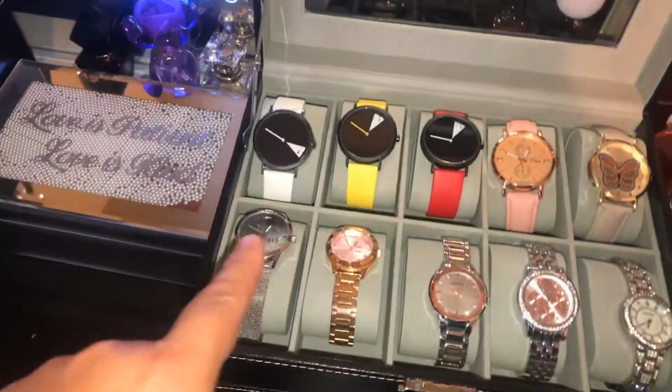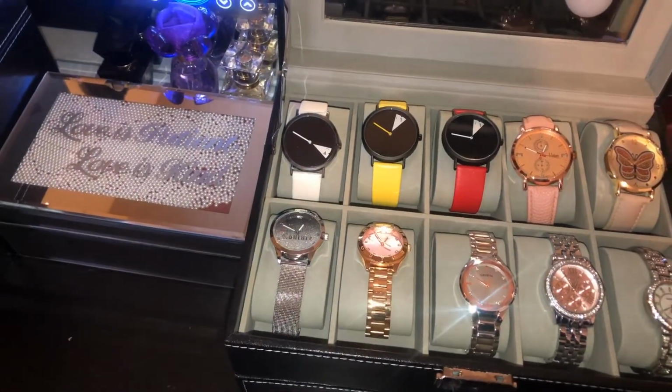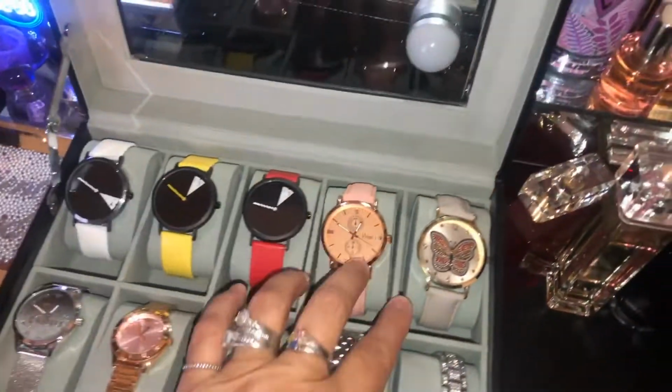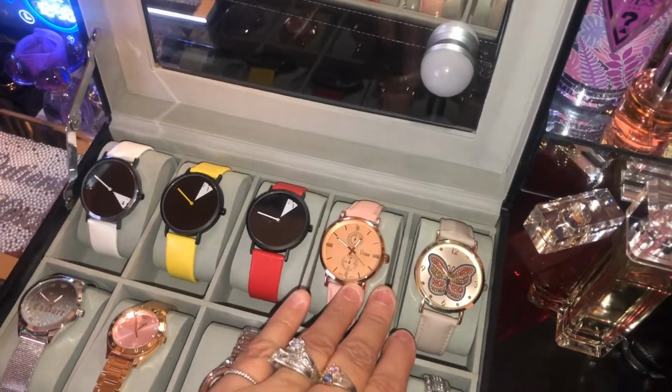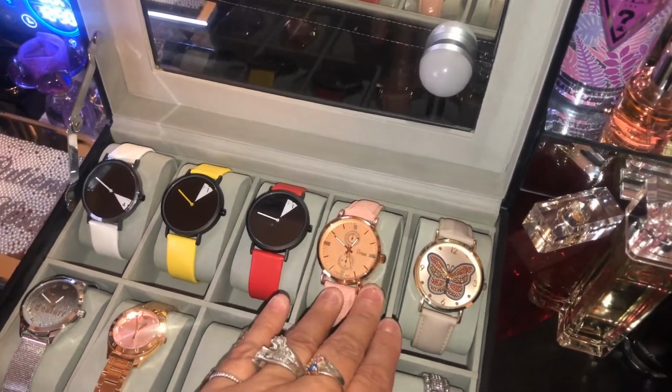I actually got them all at the same time. I think that's the only colors they had. I can't remember, it's been a few months ago. These 2 I got as Valentine's Day gifts, like in 2018 or 2019, from my husband.